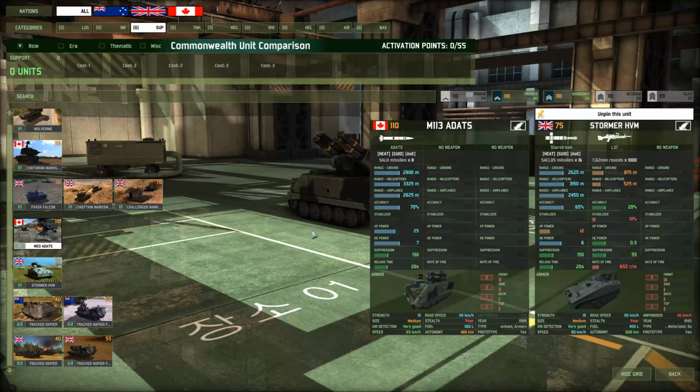So personally, I prefer to still have an HVM just because you can really cover all your flanks by just chucking one of those down. While the ADATS, it can be amazing. It's got that 25 AP, 7 HE. It's got really good range against ground, air, and decent enough against planes. I feel the price of it and the strength of it is what really kills it.